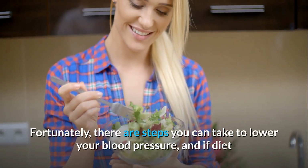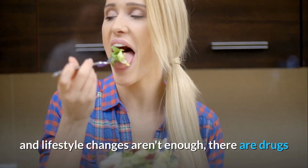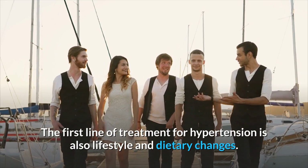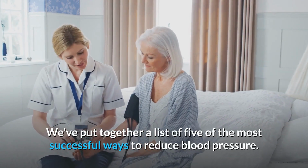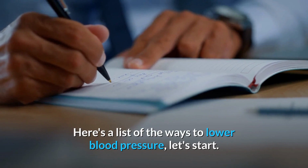Fortunately, there are steps you can take to lower your blood pressure, and if diet and lifestyle changes aren't enough, there are drugs that can help you stabilize your blood pressure. The first line of treatment for hypertension is also lifestyle and dietary changes. We've put together a list of 5 of the most successful ways to reduce blood pressure. Here's a list of the ways to lower blood pressure.